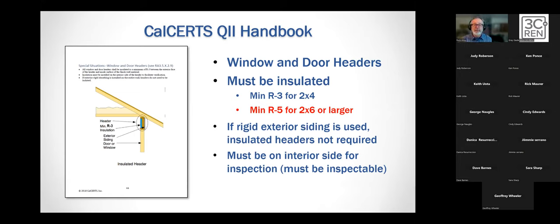QII window and door headers: if you're putting rigid foam on the outside of the house, a lot of houses do, and that's fine. That's considered your header insulation. If you're putting rigid foam on the outside of the studs, that will excuse you from having to insulate the header separately. But if you're not putting rigid insulation on the outside, then you've got to put special insulation on window and door headers, and it's a real pain in the butt. So very, very important.